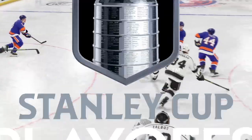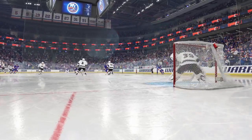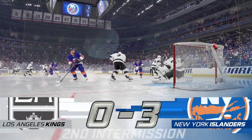Well, there's the horn, and that means two periods down. And there's still a critical third to play. Looking forward to this one. Third period action is coming up.